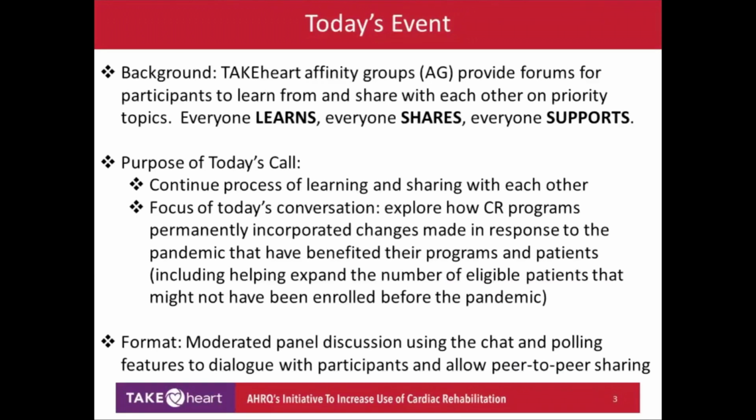We want to focus today on innovations that programs may have made in response to the COVID pandemic, but have realized actually benefit their program and their patients, and so they're making those things permanent. We don't want you to view your current situation as a push to return to a pre-pandemic normal. We want to view your situation as an opportunity to continue to evolve to better serve the needs of your patients in your program. So this is a moderated panel discussion.